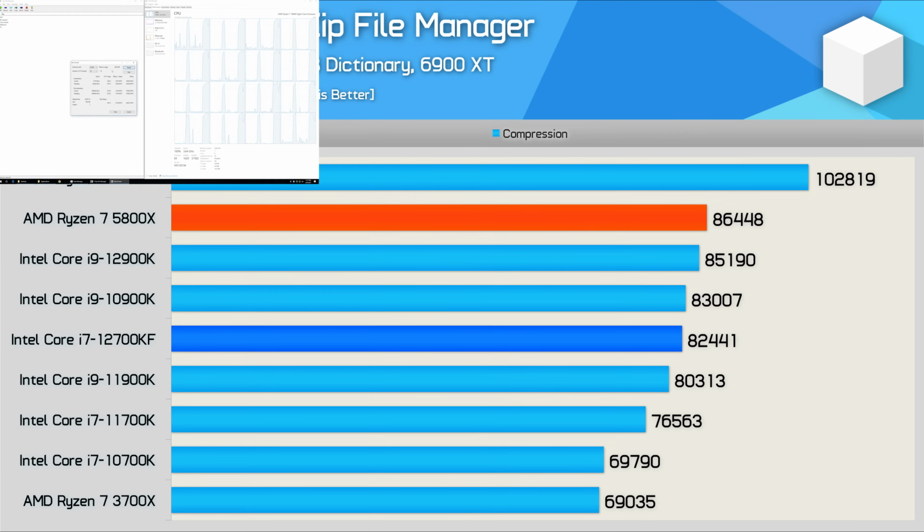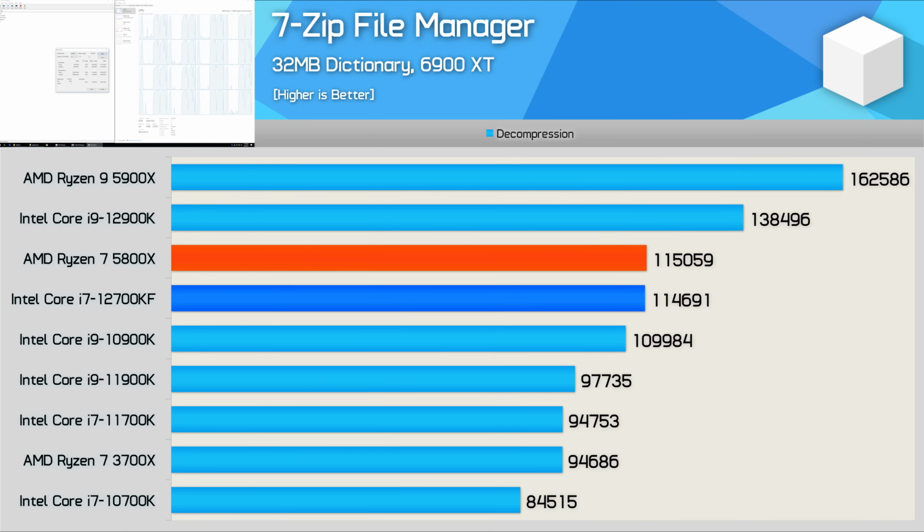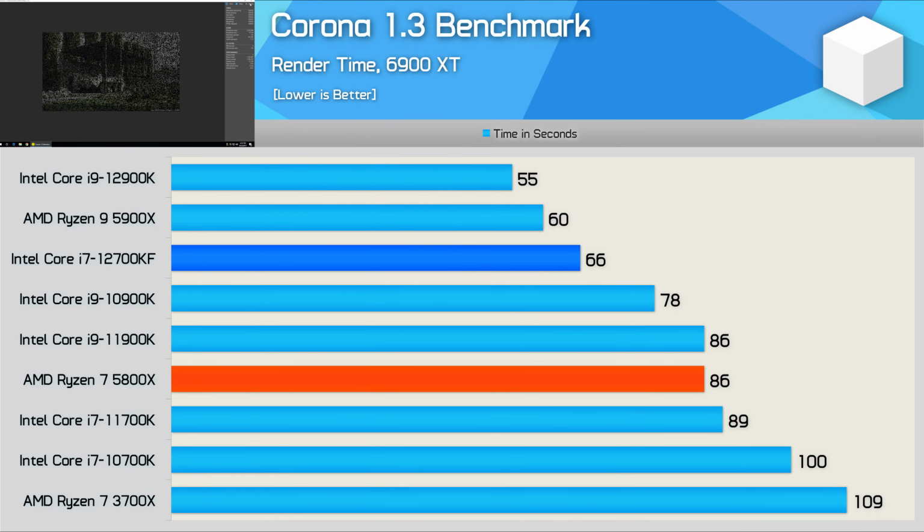Moving on to the 7-zip file manager compression performance, and here the 12700KF is comparable to the 10900K and 11900K, making it just 3% slower than the 12900K and 5% slower than the 5800X, so a less impressive result overall. Then when it comes to decompression work, the 12700KF and 5800X are dead even, making them both around 17% slower than the 12900K.